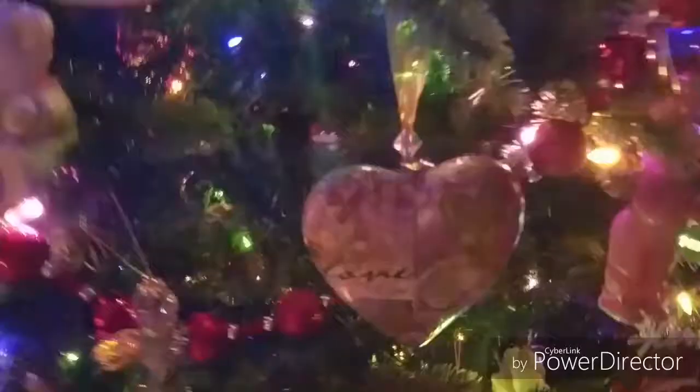I like to get these ornaments in the bottom before I forget. This is another throwback ornament, I believe. It says love on it and buttons. That looked real for a second. I don't know why I tried to touch it. I did not want to forget this.